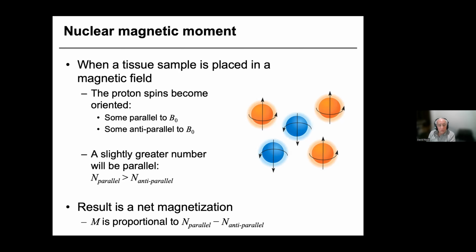So when you put a big sample full of protons in a magnetic field, the proton spins become oriented. Some are parallel to the magnetic field, and some are anti-parallel, and the number that are parallel is slightly greater than the number that are anti-parallel. And the result is this net magnetization. This net magnetization is the fundamental source of signal in magnetic resonance imaging.